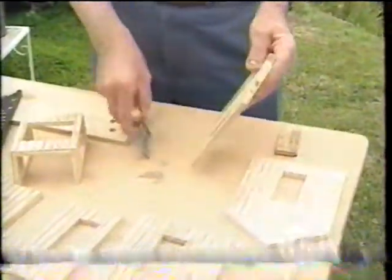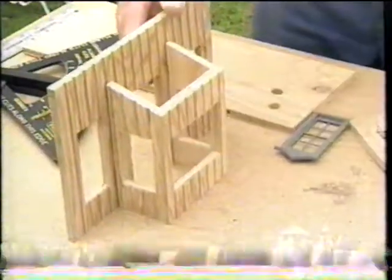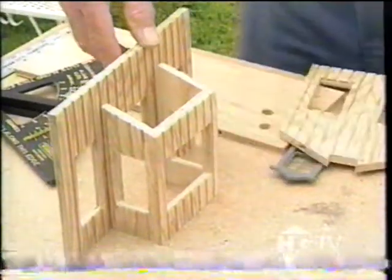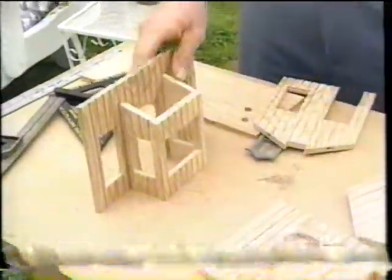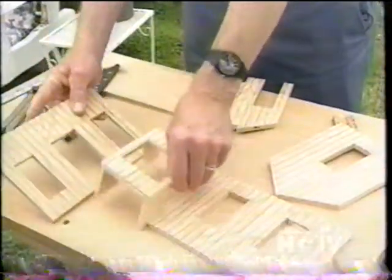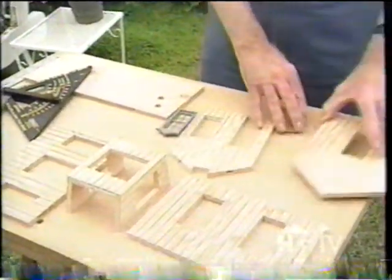This would be the side where the roof would go under here. This would be the front that was here. This would be the back, and this would be the other side. And then there's a long piece that goes along here for the overhang. And it's all put together with either brad nails. It can be glued together. If you have a brad nail gun like I have, well, then it makes it much simpler.